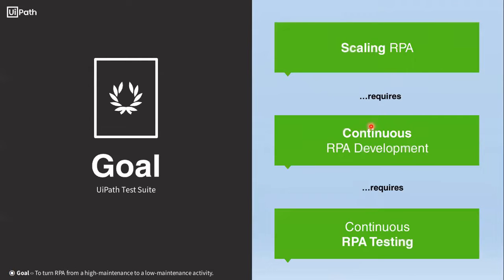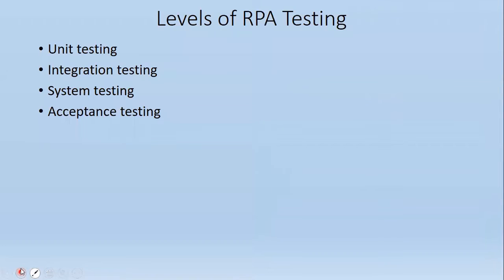So scaling RPA requires continuous RPA development, which requires continuous RPA testing. So let's see how we can make use of UiPath Test Suite to implement all of this. There are 4 levels of RPA testing, the first being unit testing. So now what is unit testing?